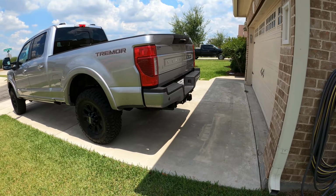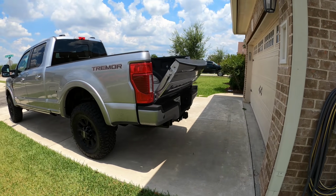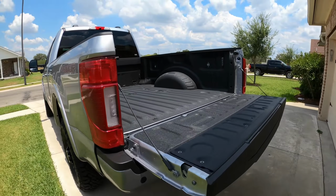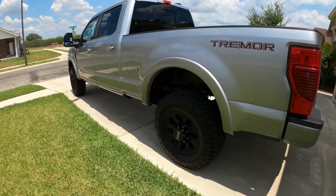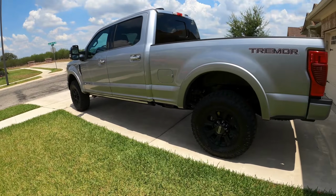But we'll show you that automatic drop-in tailgate here. So it's pretty nice. It is on the key, so you can pull the tailgate down by the key. So that's pretty much it with the exterior of the truck. This truck is super nice. It is not leveled or anything. This is all stock suspension.